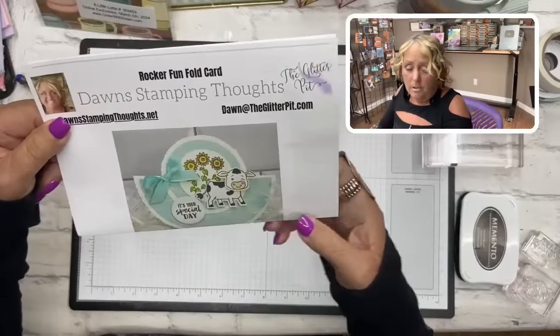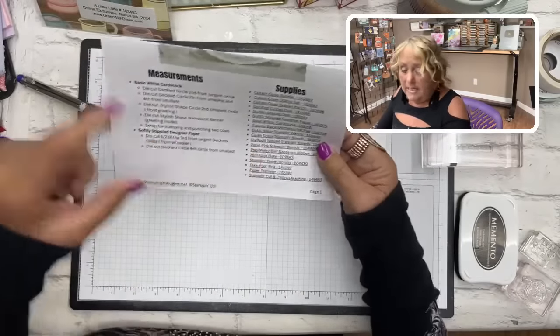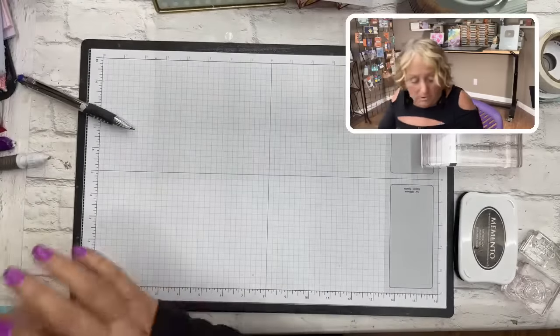All right, so the printable, of course, has a picture of the project, the measurements, and the supplies we're using, okay? And you can print that off for free. The video's free, the printable's free.